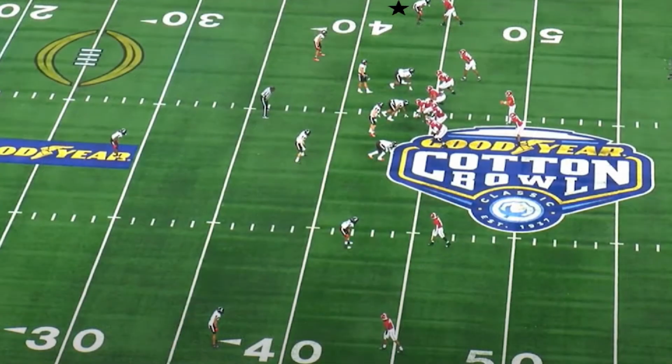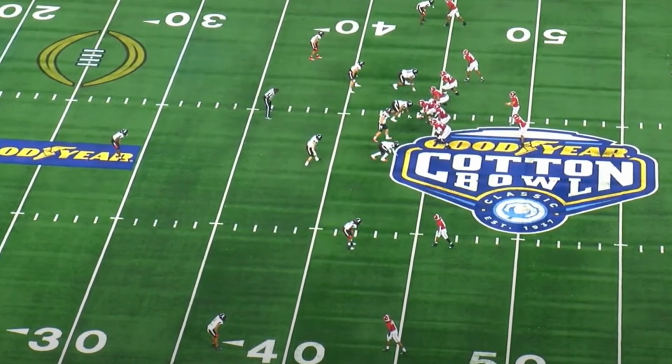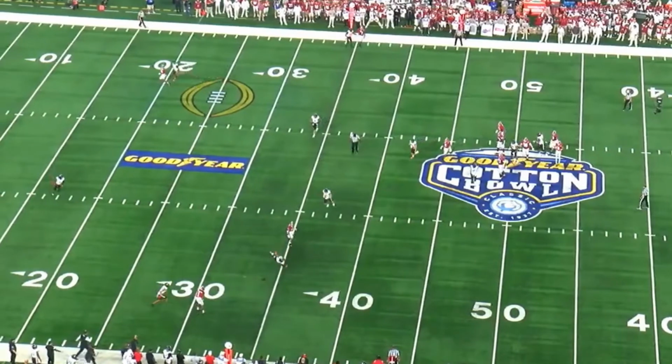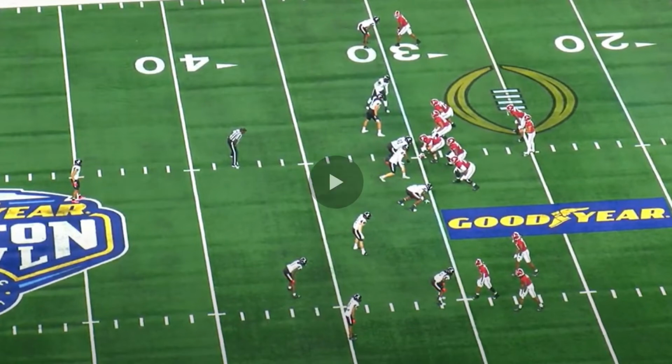Now you want to see dominant press coverage. Look at this right here. Look at the play strength. Kicks this receiver off the field, tells him, get off my lawn. Absolutely erases this route. Besides his naturally long arms, he's also very good at hand fighting, and just that initial 5 yards, he's just so physical, and you see he's polished with the way he uses his hands.